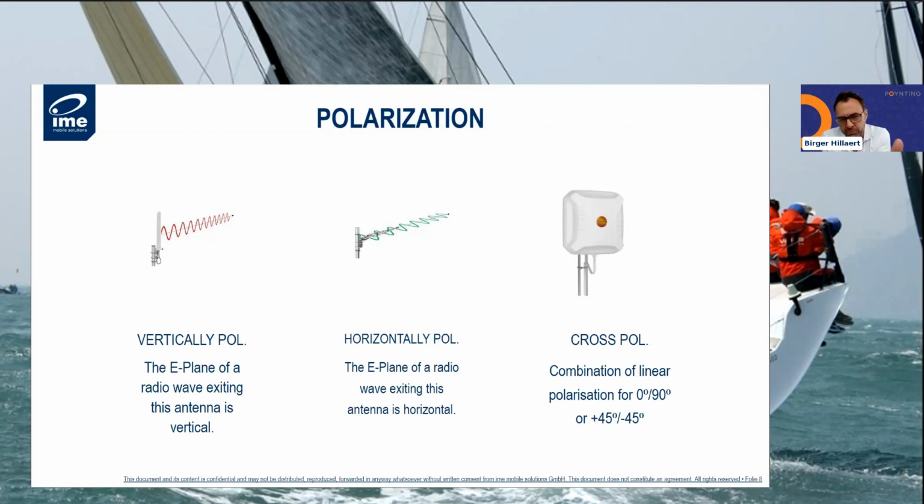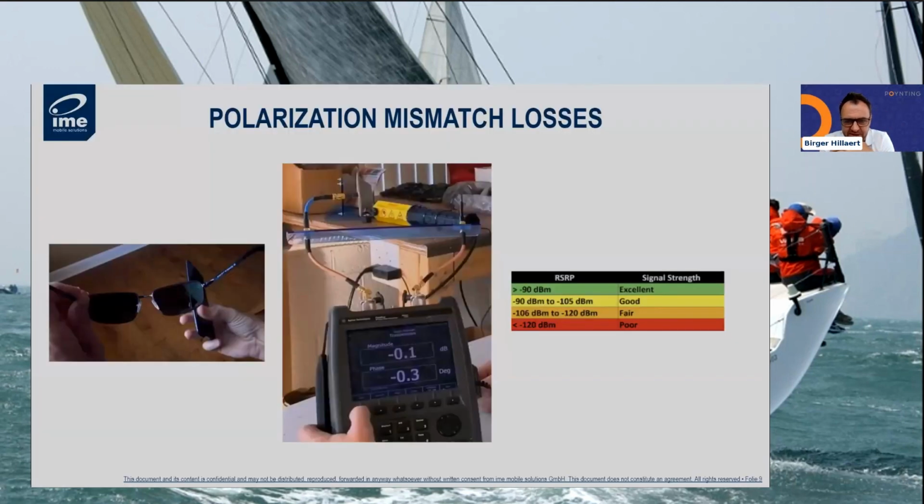So you have vertical polarization when the wave goes like this and comes to you. You have horizontal. But by vertical you mean it goes straight up, like 90 degrees straight up from the floor? Yes, indeed. And you have cross polarization. That means you have two polarizations. That could be 0 and 90 degrees or plus and minus 45. Now we will come back to the advantages of this in the next slide.